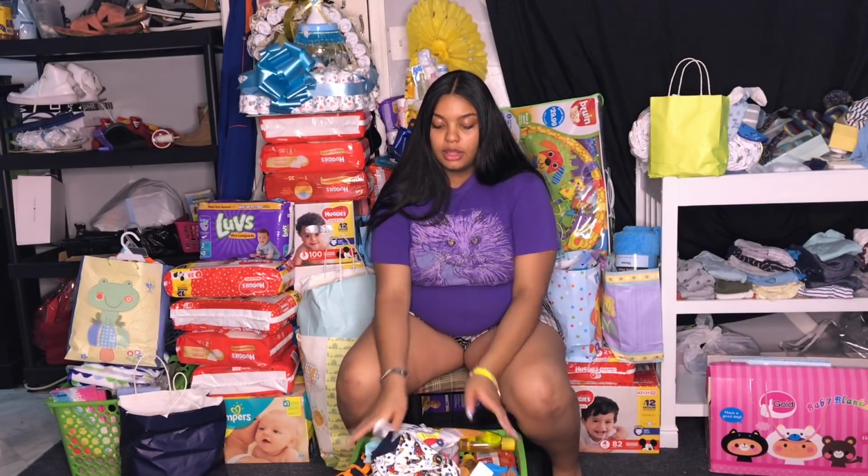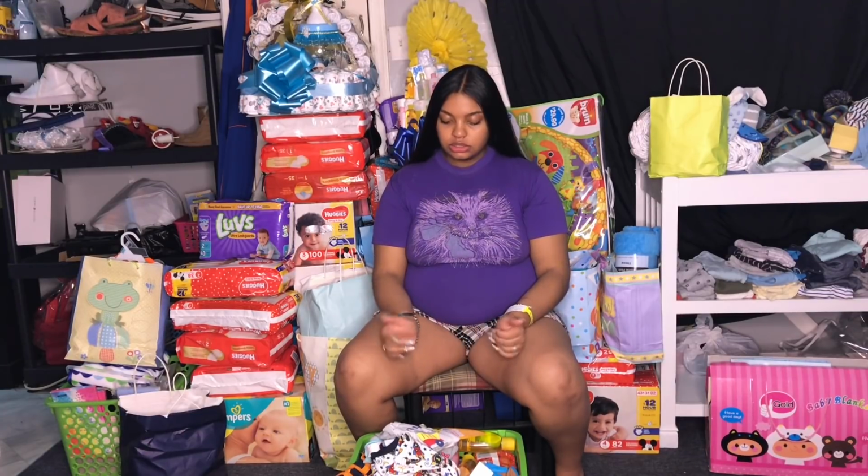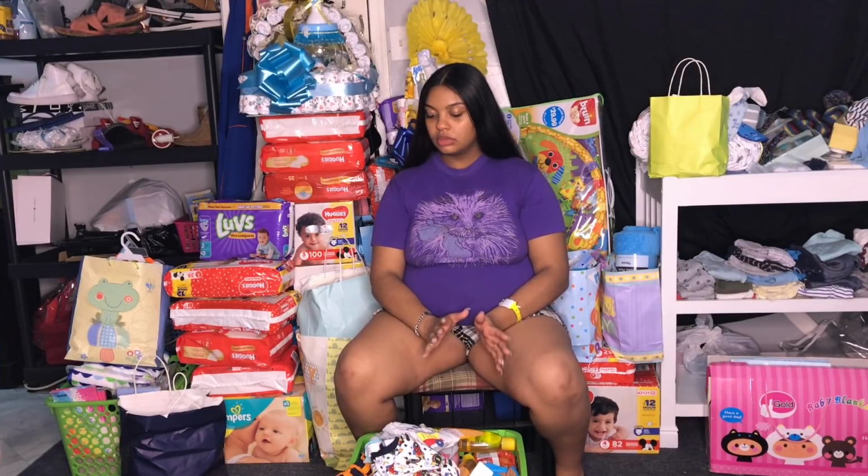As you guys can see, it's like so much stuff. There's a big basket right here with a whole bunch of different things in it, clothes, all that good stuff. So I'm guessing we can go through this first.